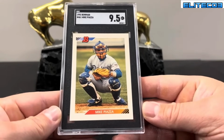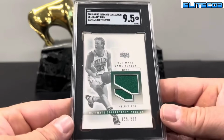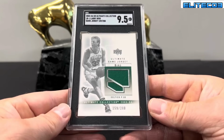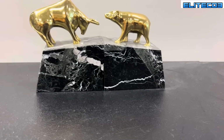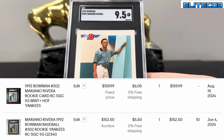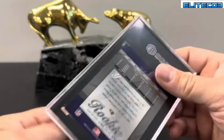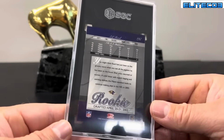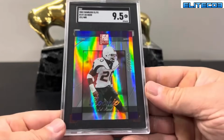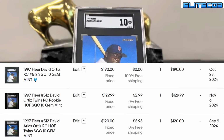'92 Bowman Gwynn gets a 9.5. Larry Bird. This is kind of a neat one. Ultimate Collection, 2003. 9.5. Mariano, 9.5. That's Bowman, '92. In the street clothes, Ed Reed, which is actually a great grade for '02 Elite. That's a clean copy. David Arias, also known as Ortiz. Base Fleer rookie in a 10.